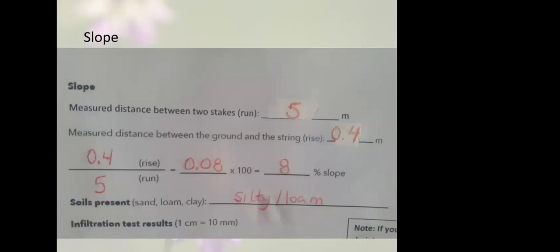All right, so the rain garden depth. Okay, so hopefully that makes sense for everybody. I'll just leave that up for an extra second.